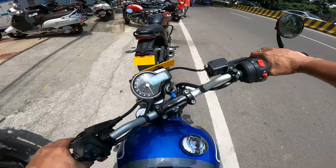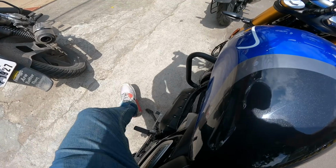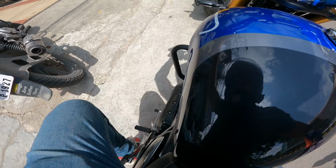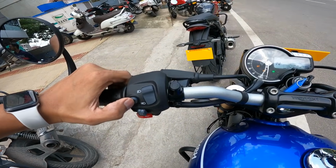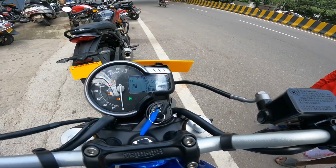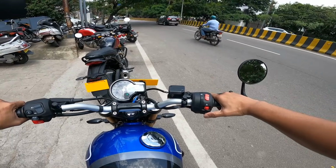First time ever we are going to ride the Speed 400. Even this, you see the stand, good quality. It doesn't feel flimsy, and we know pretty much how a Triumph works because we had a Triumph for almost 4 years. Trip 1, trip 2, you get instantaneous mileage. So let's go.